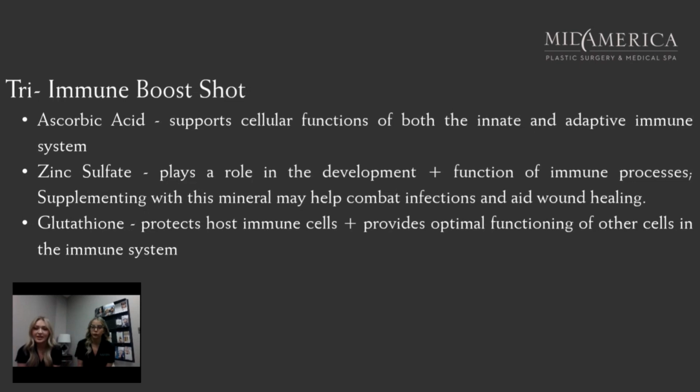And then, of course, the favorite of Caitlin here, the glutathione, again protecting your host immune cells. It's providing optimal functioning of other cells in the immune system. So this is offered as an IM shot. You can come in just when you're here for your weight loss visits, when you're here for any other spa services we offer. Quick and easy, it takes us less than 30 seconds to inject this. We can also add it into an IV as a booster to your IVs as well.